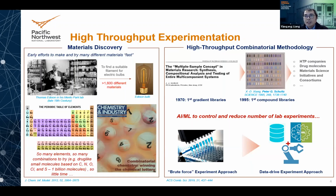Then a lot of high throughput companies were founded. Also, some successful drug molecules were developed based on the high throughput methodology. Then both academia and industry started to investigate high throughput methodology and use it to speed up their materials research. Actually, high throughput methodology has become one important component in some materials initiatives and some consortiums.